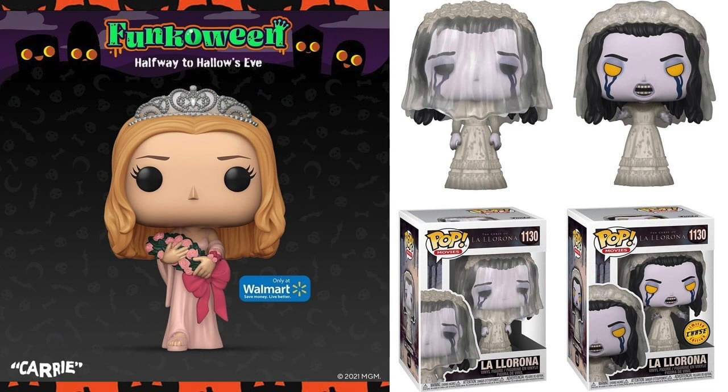I like that the chase has the veil up, because they could have easily had the common have the veil up as well and just have the eyes black with no mouth. But I love that the veil is down on the common and the veil is up with the yellow eyes and the mouth on the chase. I think it's nice. I think it's a great, great chase.